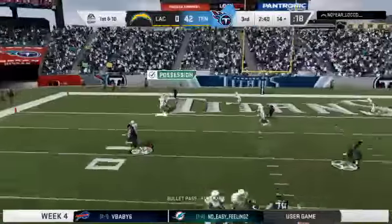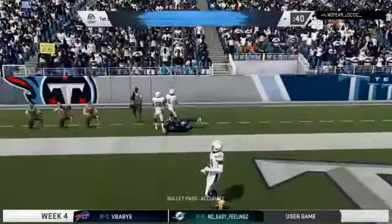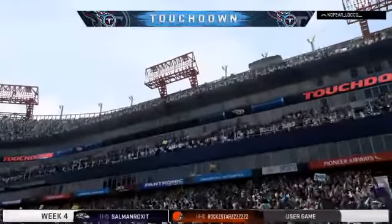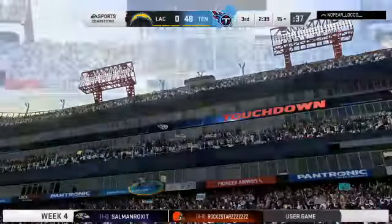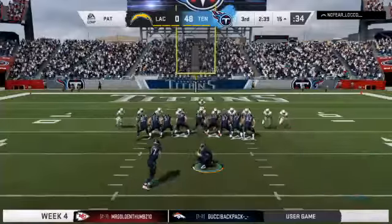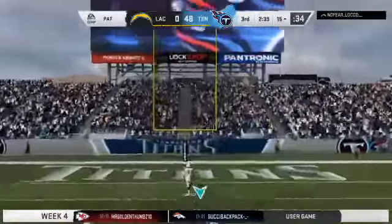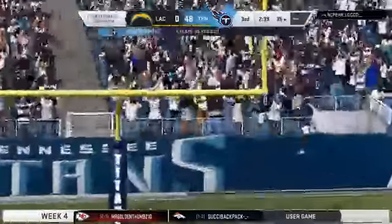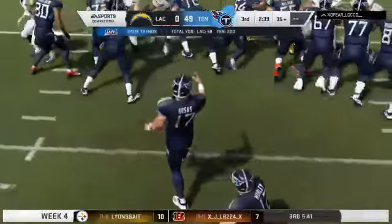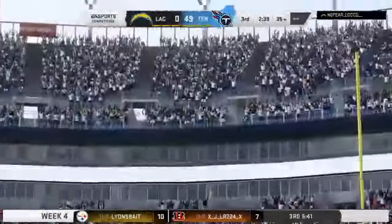Operating from the red zone now. Allen. And it's caught in the end zone. Touchdown, Tennessee. A 14-yard touchdown. And the interception by the Titans D leads to a touchdown. PAT up and good by Rosas. And the lead will swell by one more. 49, Chargers nothing.